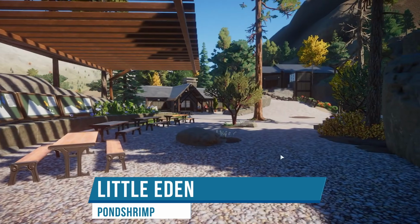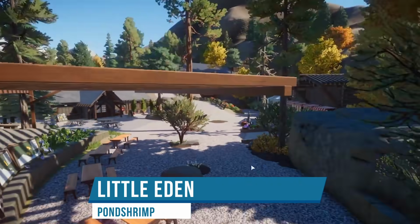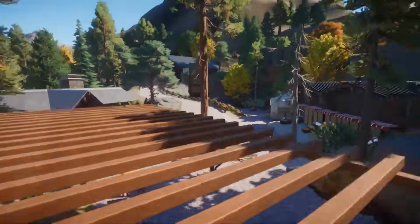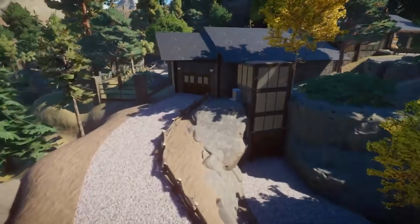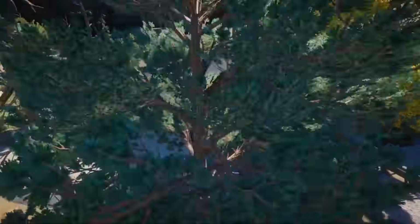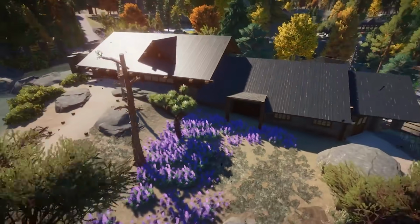Pond Shrimp is a new channel that I've recently discovered, and I'm absolutely thrilled that I found it. Pond Shrimp's creations are mesmerising, huge detailed builds that are built over hundreds of hours. Little Eden is one of the prettiest zoos I've come across, with a heavy reliance on nature.